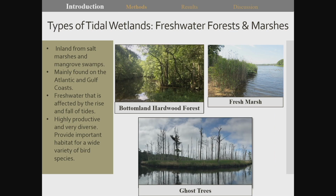We also have tidal wetlands that are freshwater forests, and also freshwater marshes that are still tidal. These can consist of bottomland hardwood forests, some fringing marshes, and of course some evidence of what were once freshwater environments that are now salty are the ghost forests and ghost trees that we hear about all the time in the news. So these locations tend to be inland from the salt marshes. They're mainly found along the Atlantic and Gulf coast. You won't find these along the Pacific. And that freshwater environment is affected by the rise and fall of the tides. They're very highly productive and diverse in their plant species, and they're an important habitat for a wide variety of birds.